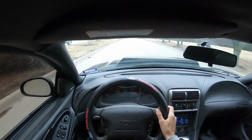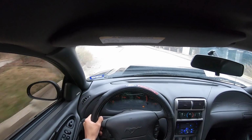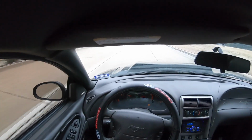Alright, guys, so something that I definitely have to talk about is this stall and the shift kit. Now, the stall and the shift kit is probably the best modification when it comes to performance that I've done to the car yet. Second comes gears, but this right here tops it all off, man. It just sounds so amazing.